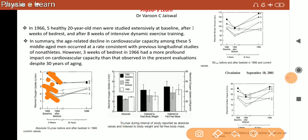You can see all the VO2 max has gone down. This is the data from 1966, baseline before and after the bed rest. After the bed rest, there was a drop in the VO2 max, and you can see it in the bar diagram. There is a drop in the maximal cardiac output after the 3 weeks of bed rest. There was also a drop in the stroke volume after the 3 weeks of bed rest.